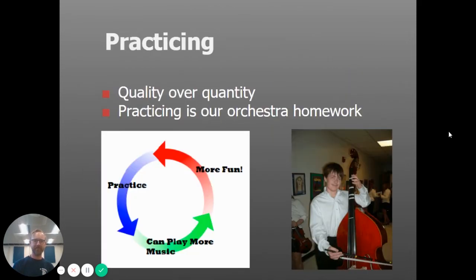All right. Practicing. Practicing is one of those things that we have to do in order to get better, but it is a little bit of a struggle sometimes. So let's just talk about how we approach practicing. We want to think about quality over quantity. If you can practice every day, awesome. And the time you put into it, even if it's only 5 to 10 to 15 minutes, if you work on the right music that we're asking you to work on, and you get that done, then you put the instrument away and you get ready for the next day.